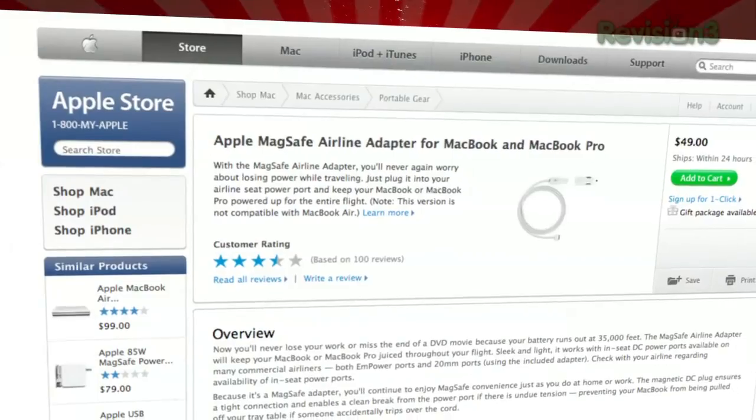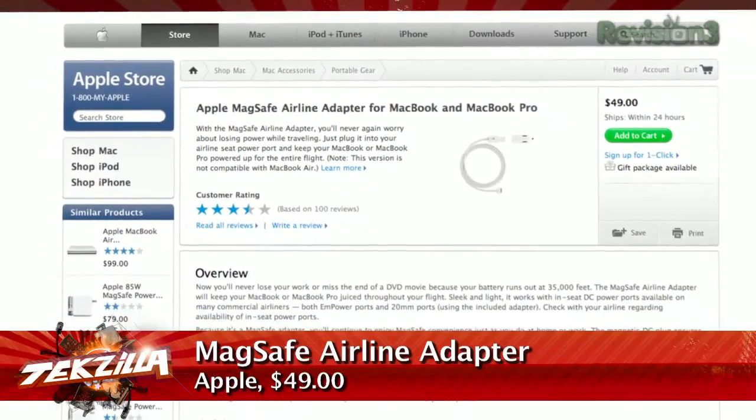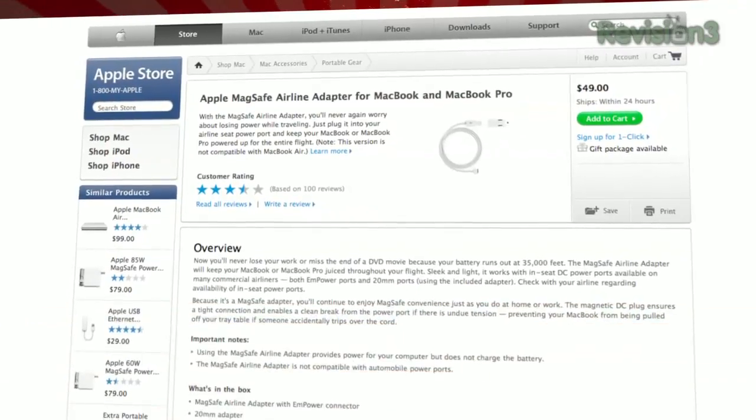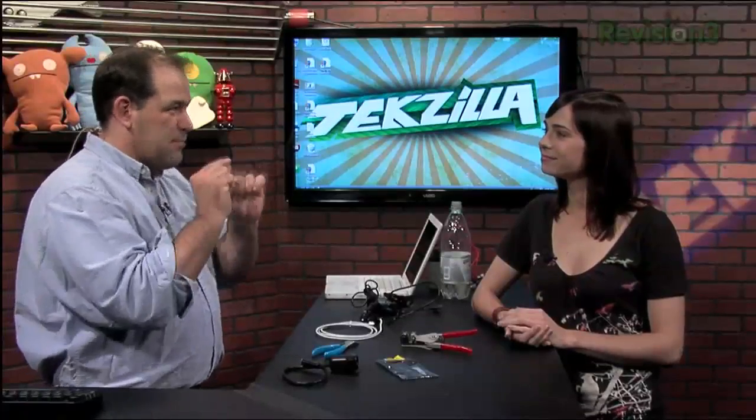But what about Apple's airline adapter? Okay, so that's a really interesting idea. You can actually run your notebook off of it. It will. You read the fine print. They're like, this is not to be used in an automotive device because it's like a millimeter off on the sizing.